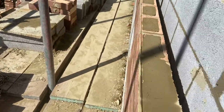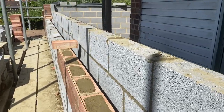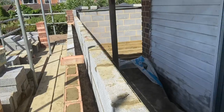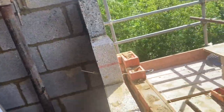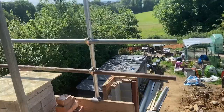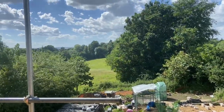Down here, as you can see, they've been able to use blocks and then it goes into bricks because that's going to be under the roof. This bit will be seen. So this is where we currently are. If I was brave, I'd go up the ladder, but I'm not. So this is exactly the view I'm going to have out of my kitchen window, which is not too bad.